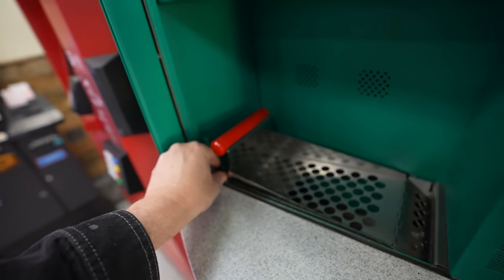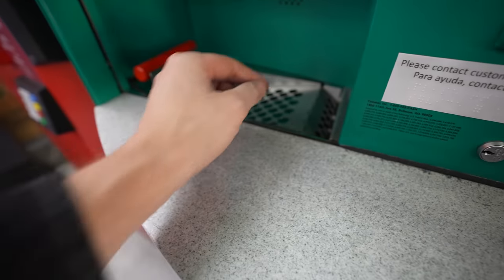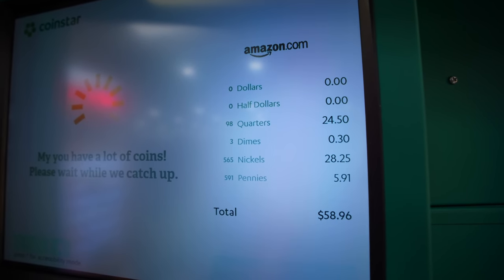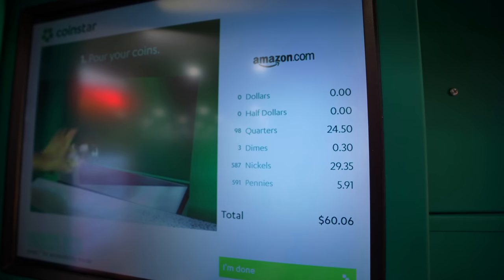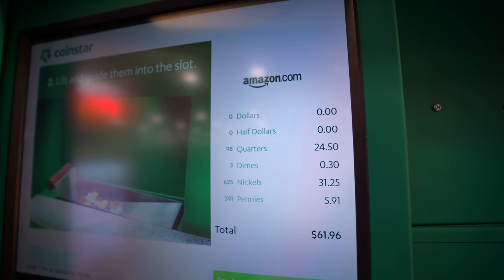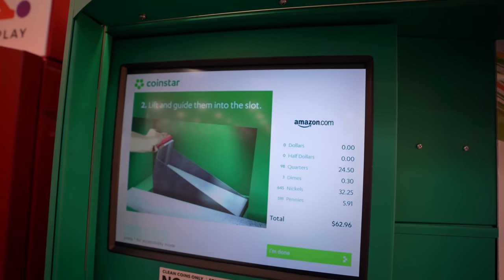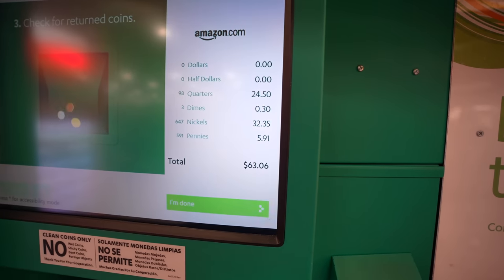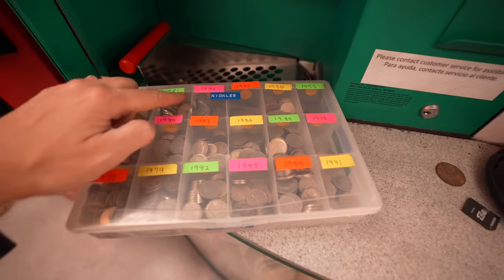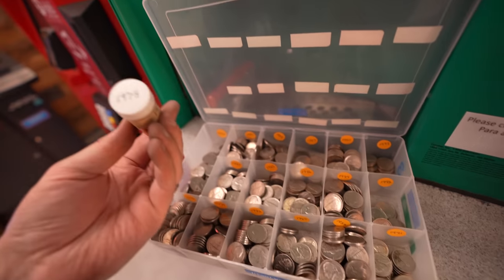Some hiding back here. Lots of nickels coming through. Okay, we are at $63. And look what we have. More nickels from 77, 78, all the way to 92. Again, I don't think these have silver value to them.